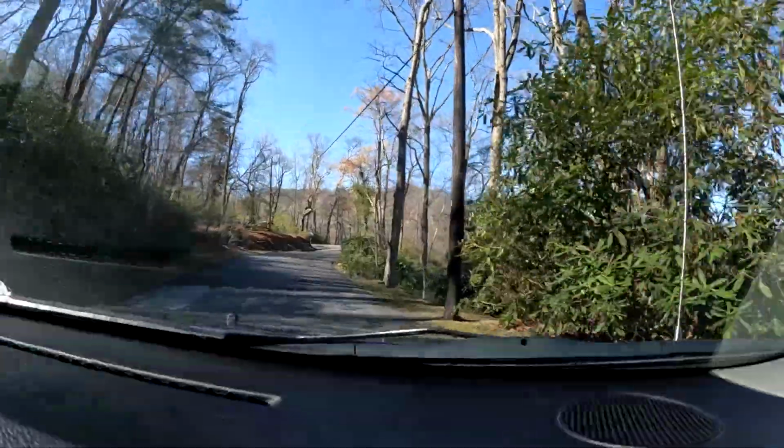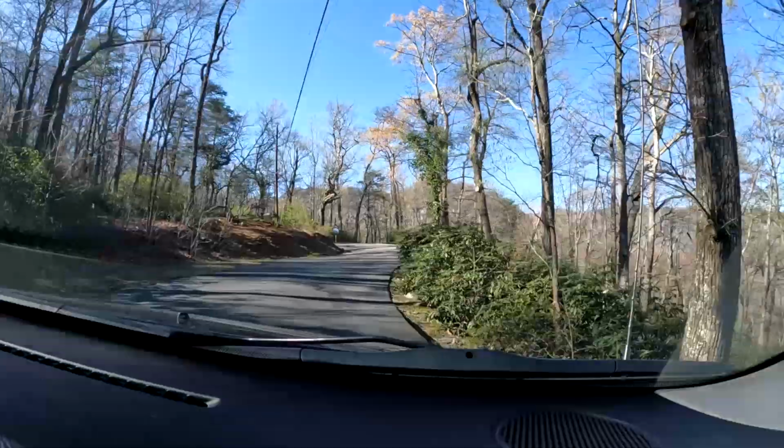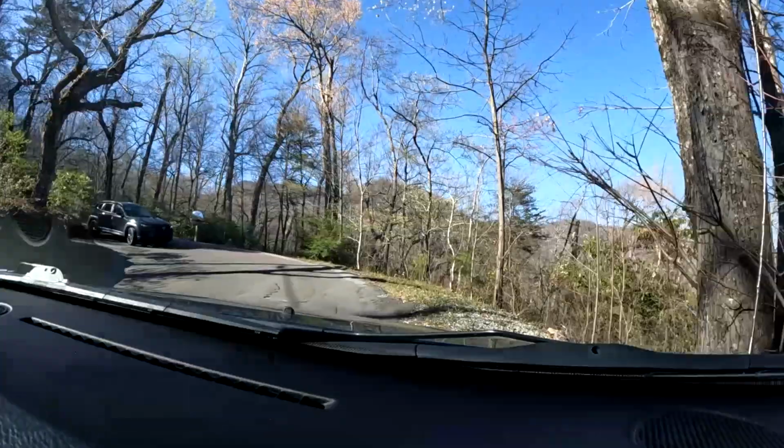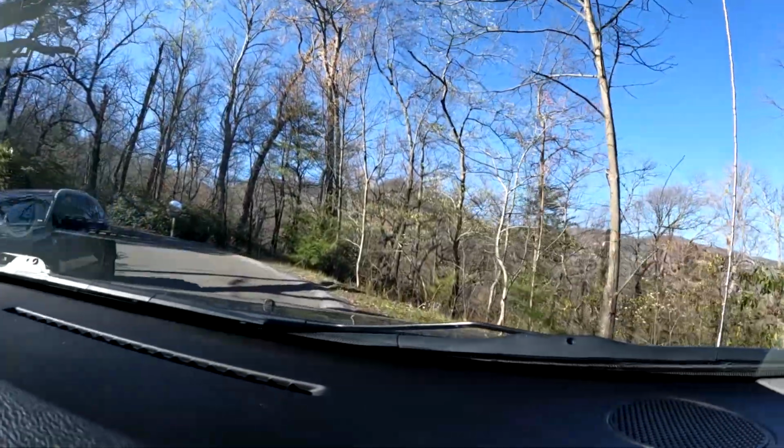But again, more switchbacks. My anxiety was through the roof, y'all. But I'm gonna speed up here so you can still see the scenery, but then catch you back up at the top.